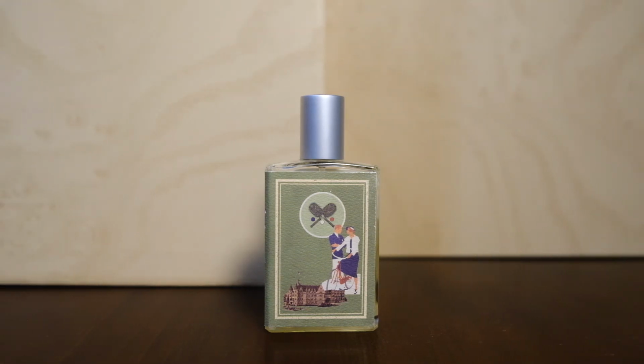What the tennis ball note really lends to this scent is a slightly fibrous texture, which, to be realistic, is probably coming from the oak moss. Again, I find this beautiful. It's very on brand with the old books theme, and there's a touch of vintage on this one too.